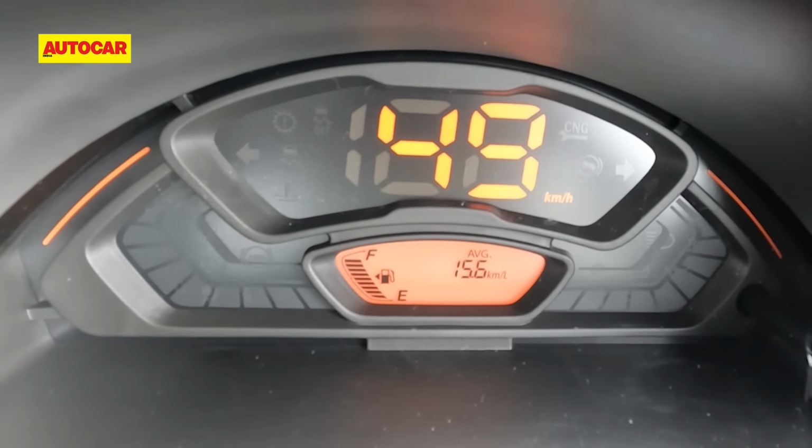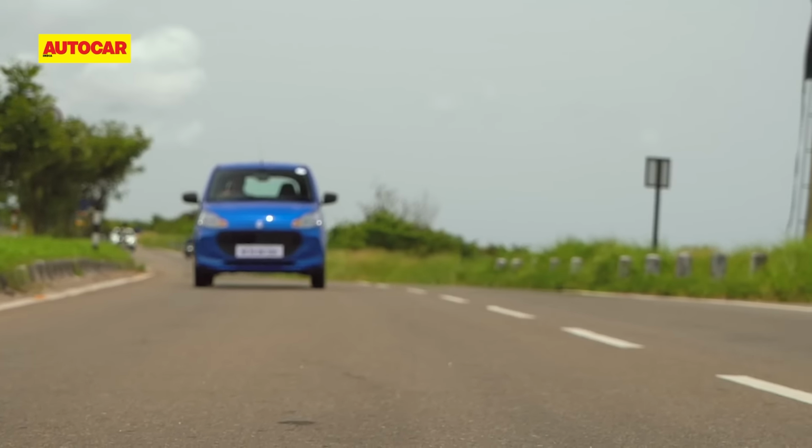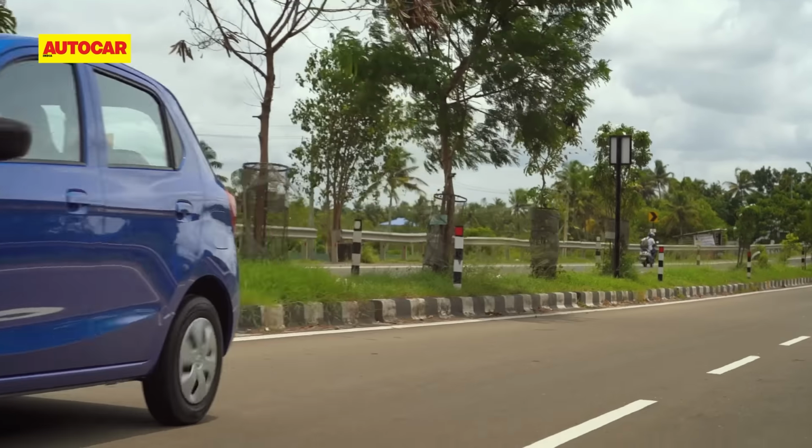The new Alto K10 feels quite responsive, and sure, while some of that low-end pep of the older K10 is missing, this still feels like a very zippy little car and is well suited to urban driving. Helping the Alto K10's cause as a city car is the option of Maruti's AGS or auto gear shift system that we better know as an automated manual transmission or AMT.